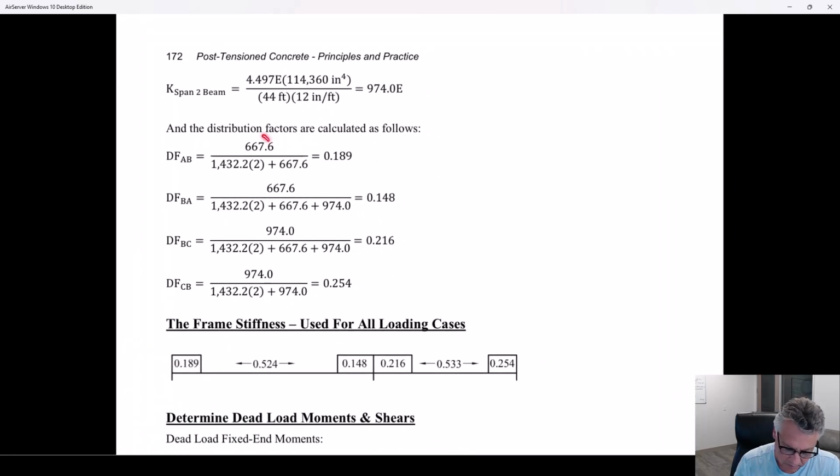So the stiffness of the beam we established at 667.6. There are two columns with a stiffness value of 1432.2. This is the stiffness of the beam. We're looking at the beam distribution factor. The sum of all the elements framing in are two columns and one beam. So the percentage that's going to go to the beam is 18.9%. So that's the distribution factor for the beam standing at A, looking at B.